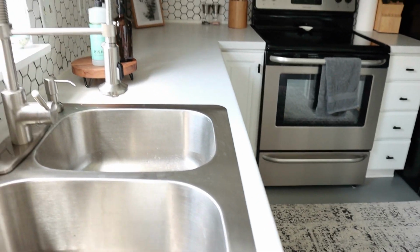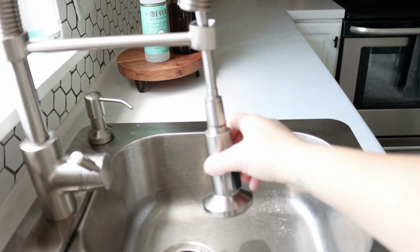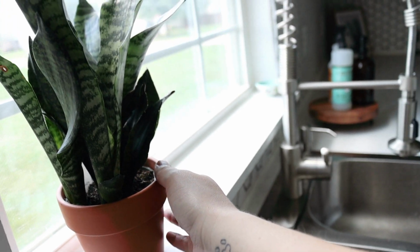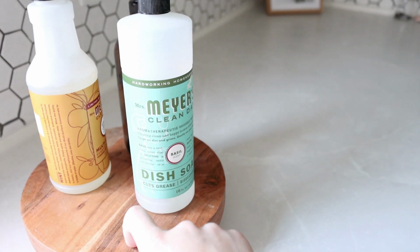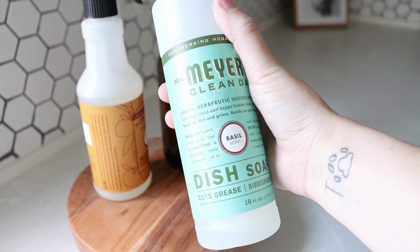So we've got the sink, and the sink came with this faucet down here. I like that it's a pull down faucet. It's already been really handy for doing the dishes. A little snake plant that I picked up from Lowe's. This little stand came in a 2-pack from Marshall's. Really loving the smell of this dish soap right now.